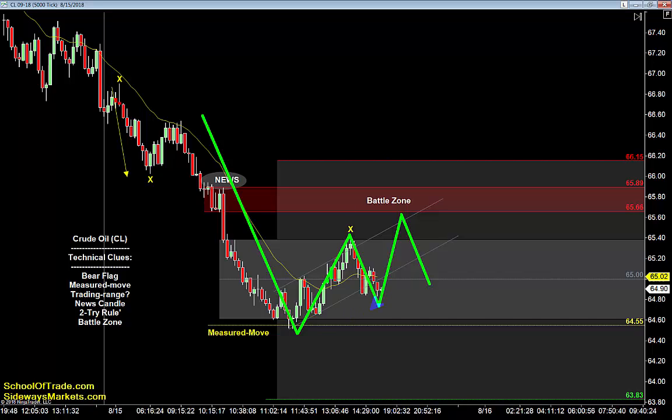The bottom line is when I see the sellers try once and try twice, and that second try is higher than the first try, now we look for the reversal. And you're going to see some good examples of this on the rest of these charts because it was a day filled with two try reversals. What you need now is that strength, that strength moving higher.